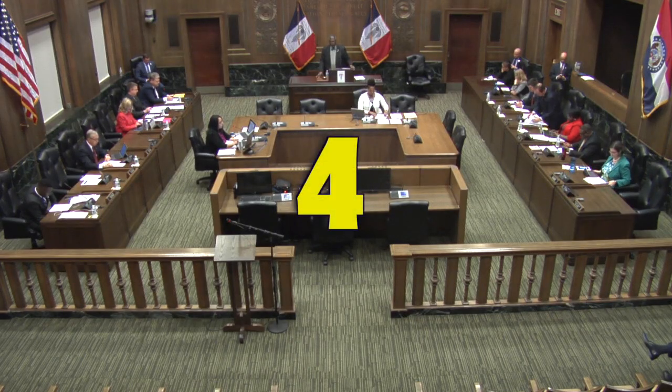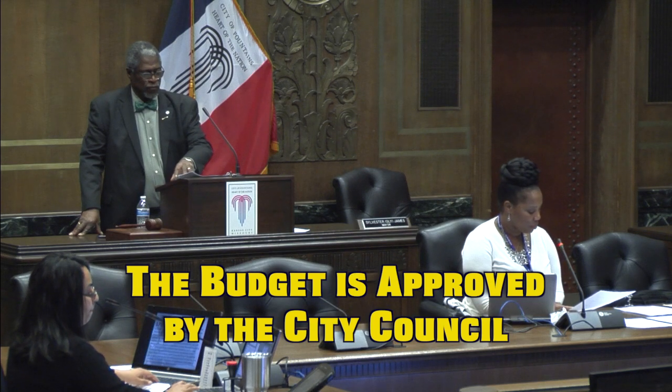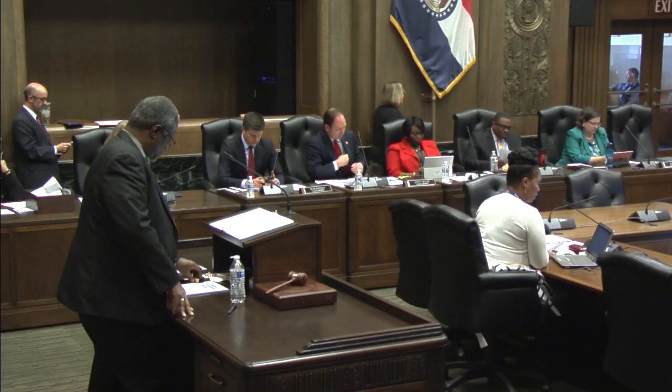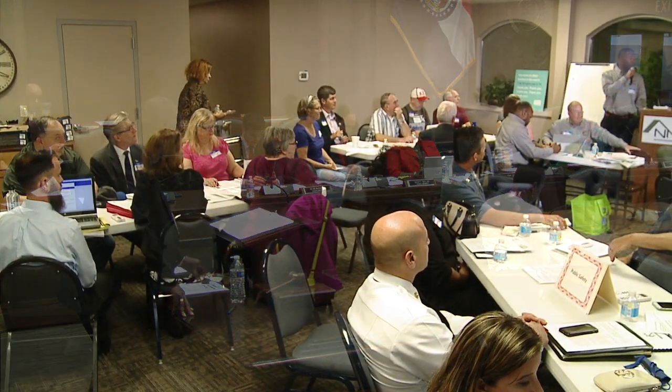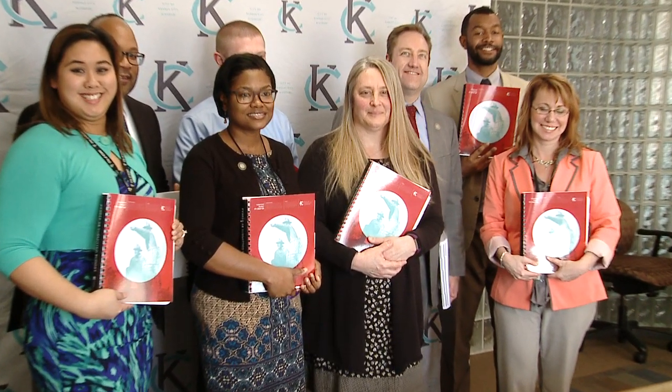The final step in the budgeting process occurs when the budget gets approved at a City Council meeting and goes into effect on May 1st. This approved budget remains in effect until April 31st of the coming year. The City of KCMO values the input of residents all throughout the annual budget process, as it continues to provide outstanding services to all Kansas Cityans.